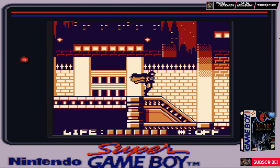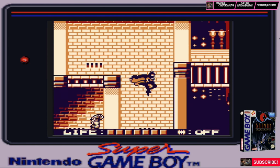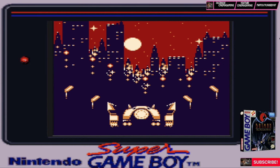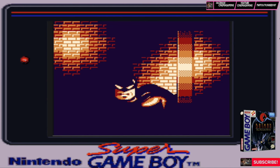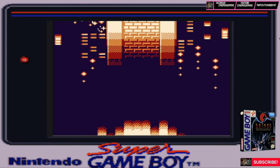The graphics are quite good for an old Game Boy game. It's rich in details. Right away the game starts as the animated series did. Now this is for the Game Boy, so it's not perfect, but I was really impressed by this.